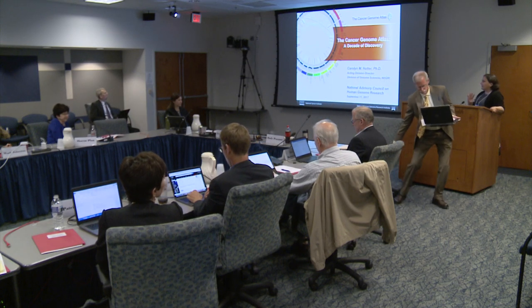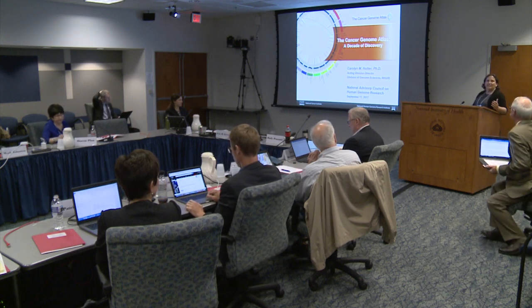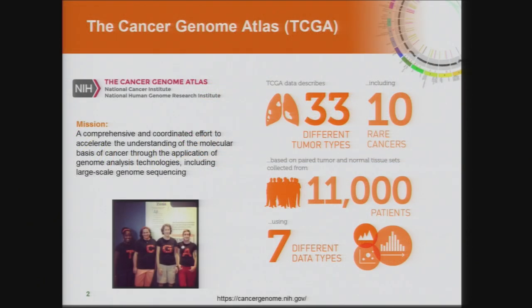So, I'm going to be giving an overview of the Cancer Genome Atlas, a decade of discovery. I guess we're actually into the second decade, with it being 2017. But the Cancer Genome Atlas, or TCGA, as I'll call it, was a joint project between the National Cancer Institute and the National Human Genome Research Institute. The mission, as I have outlined here, was to really take a comprehensive look to accelerate our understanding of the molecular basis of cancer, taking a number of genomic analysis technologies, including large-scale genome sequencing.